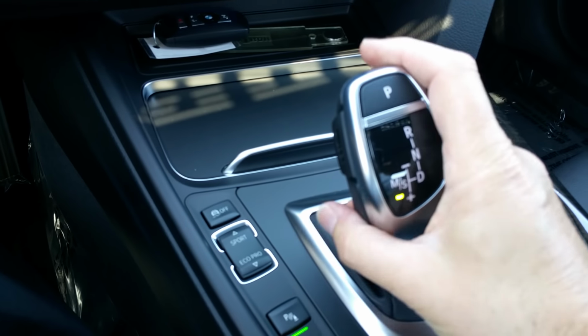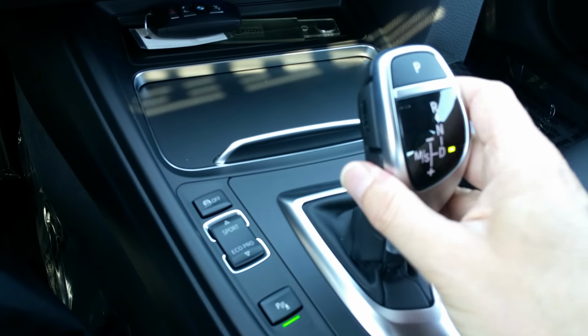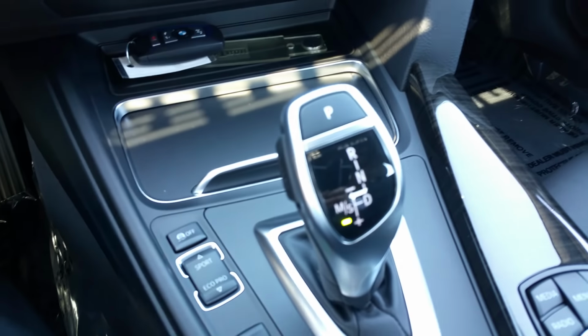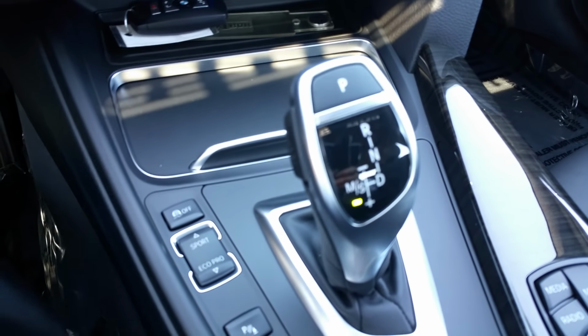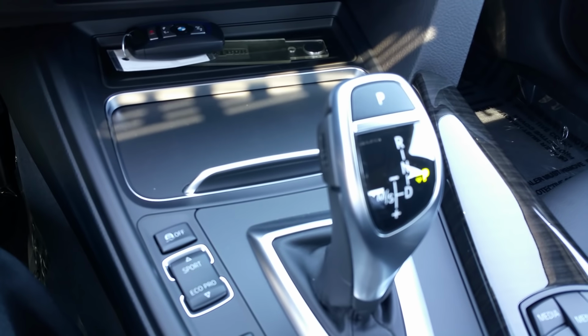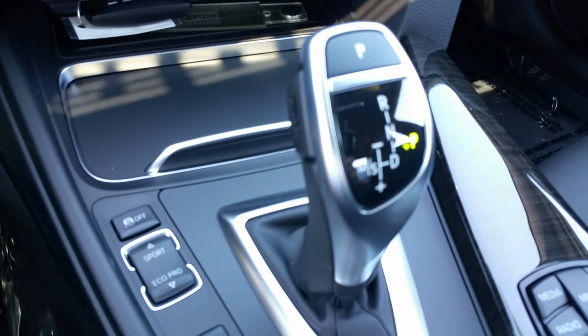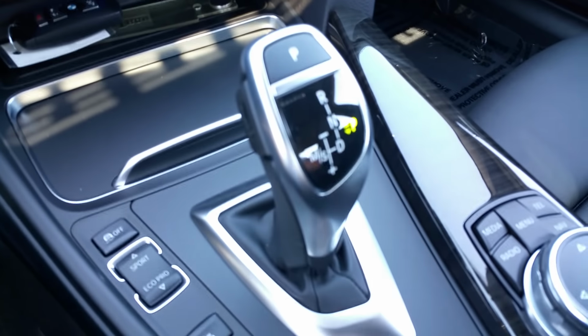But one thing I wanted to show you about our electronic shifter here, let's go back into the sport. I'm not moving, and I just turned the car off. It automatically puts it into park, even moves the shifter over for you. So something pretty cool every time I show the clients that.